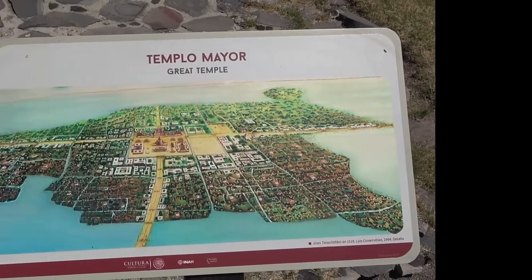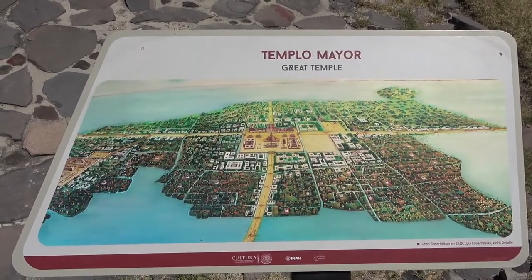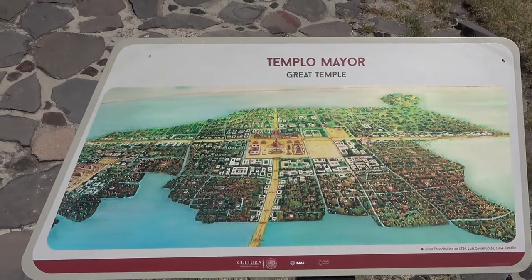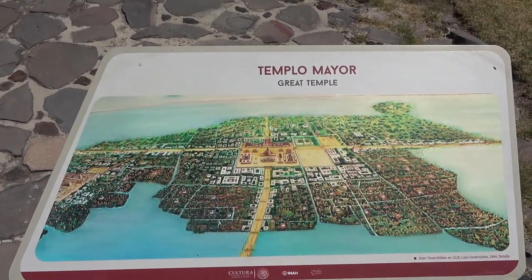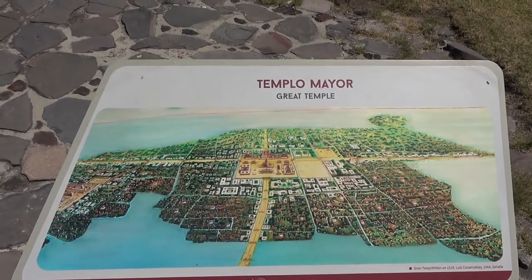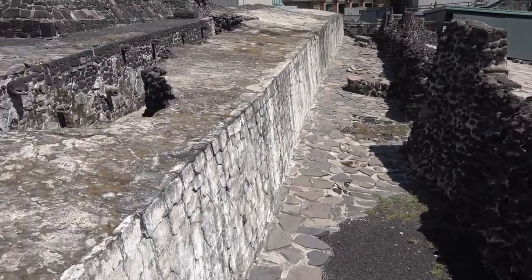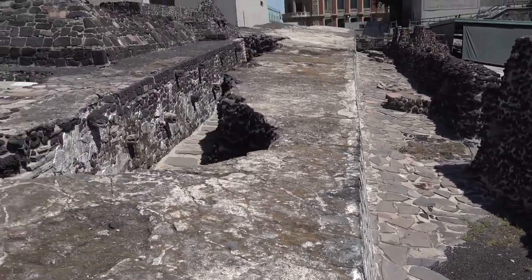This is what it looked like, the big island in the middle of the lake. And you can see some of the causeways emanating out from it, and the Templo Mayor sitting right in the center of this city. Here you can see some of the levels and some of the expansions that occurred.